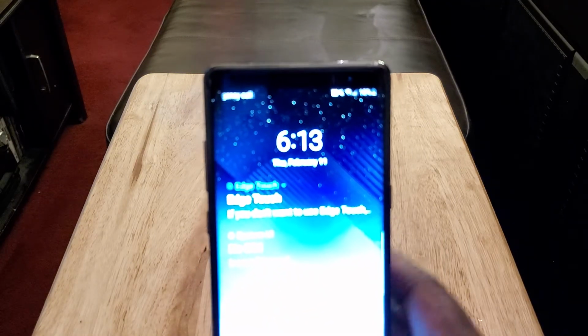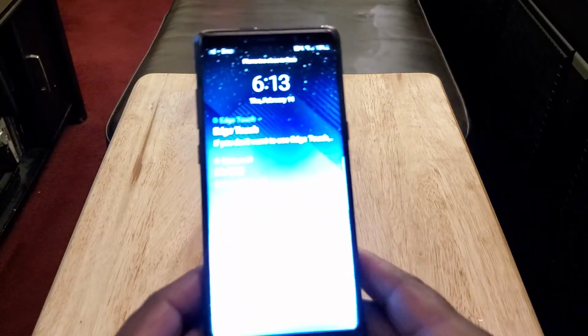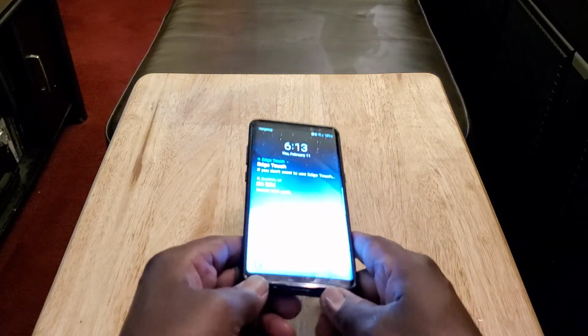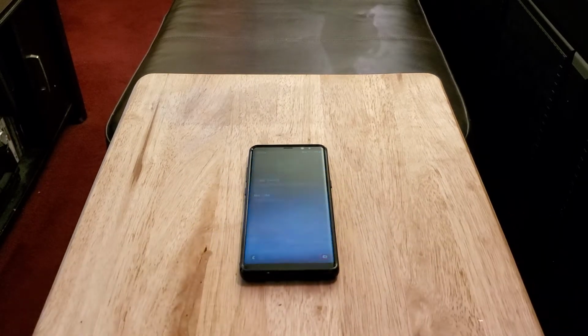I'll press it again. Let me go back and press the home button. And see, it lights up the iris sensor. So that's cool. I kind of missed that with the Note 10 Plus because I kind of like that, but of course they replaced that with the ultrasonic fingerprint sensor, and they took away the iris sensor, so I guess there was no point in having it.